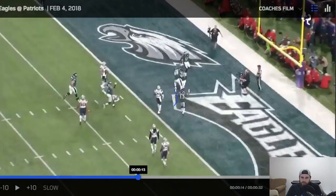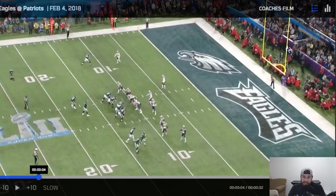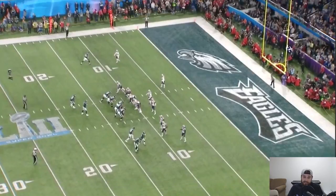So what do we pull from this video? First off, you can use pre-snap motion to reveal a defense. You can also use having running backs and tight ends out wide at receiver spots, like we see Zach Ertz at the top. And if we see safeties and linebackers following those guys out there, we're going to know that it's man coverage. And being able to reveal the defense before the snap really makes the game so much easier.